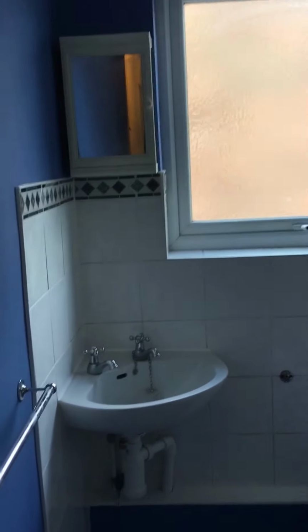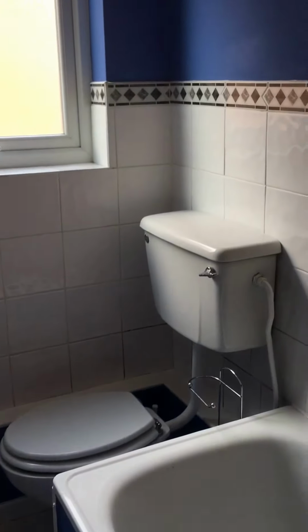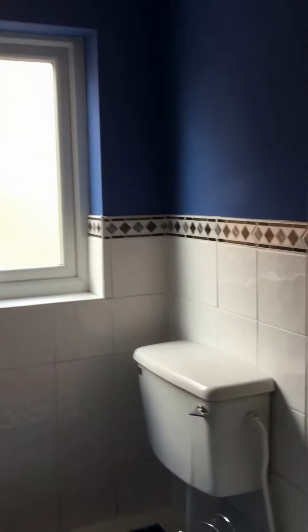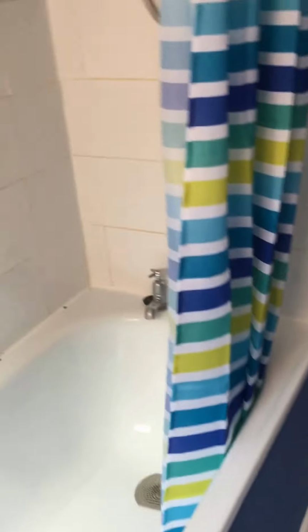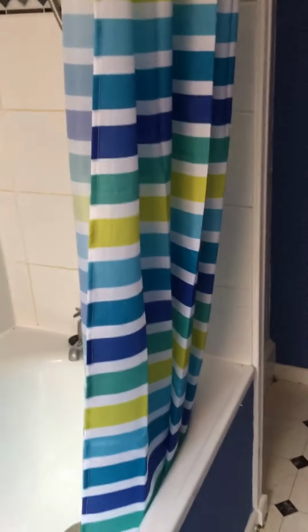It's got a nice big window at the rear. We don't bother with blinds on this window because it's not overlooked by anyone, so it lets in good light all the time. There is a corner wash basin with a cupboard above and a white WC in the other corner. As we walk in and then swing around, you can see the bath. The bath is on the other side, and it has electric shower and a nice curtain to match.